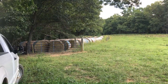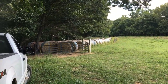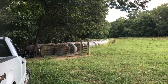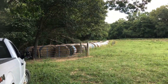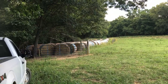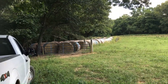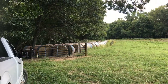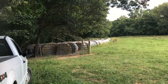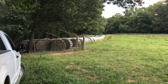I can see a little bit. I don't remember exactly when I sprayed that, but it was the day before the rain. Monday? Something like that. Yeah, Monday or Tuesday. Anyway, it was not quite a day before the rain hit it. So the weeds are turning yellow there a little bit. Keep an eye on them.